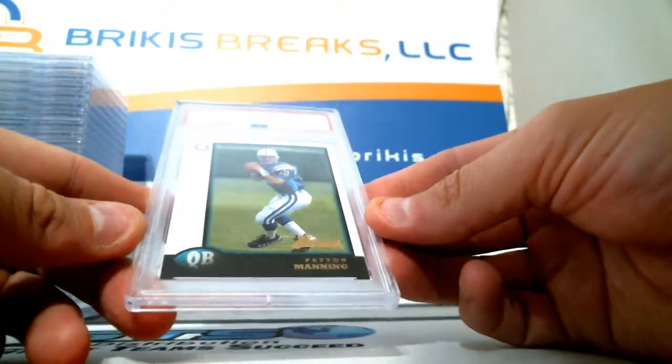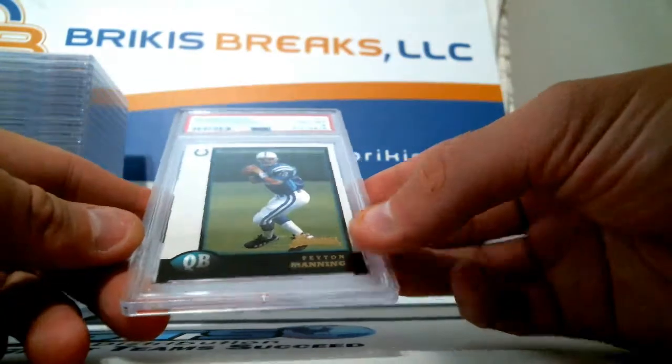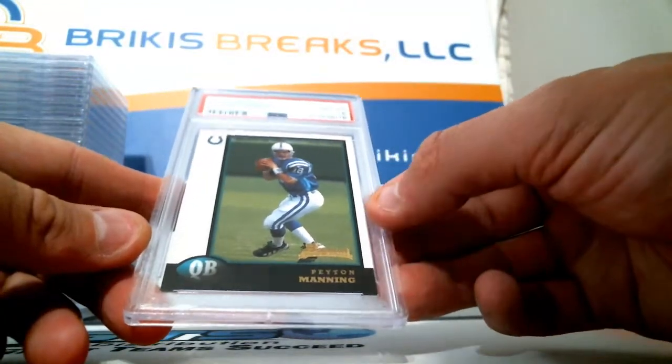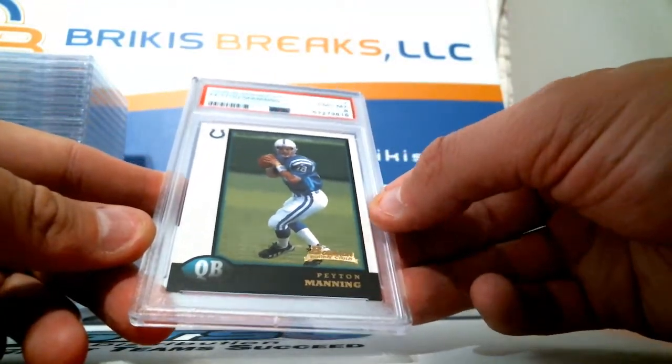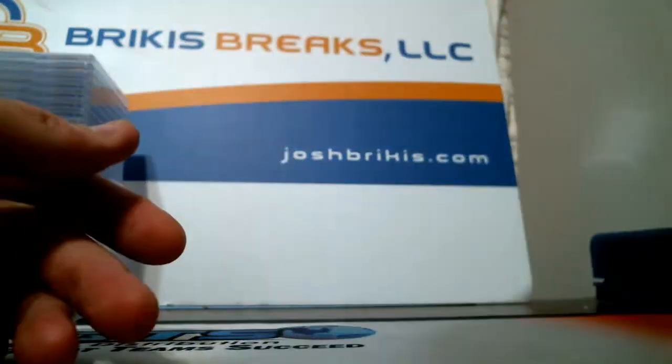Bowman Peyton Manning rookie only got an 8. We got a bottom right corner there on that one. A little edge maybe. But a Peyton Manning Bowman rookie there with an 8.